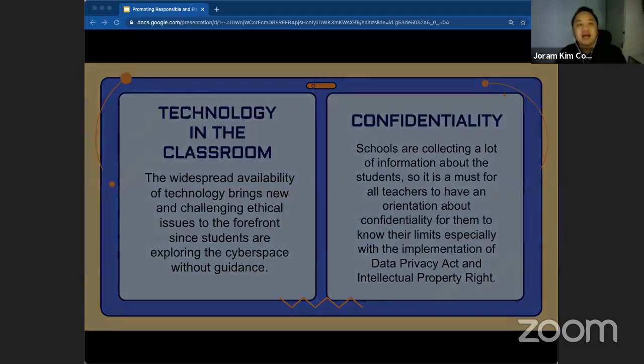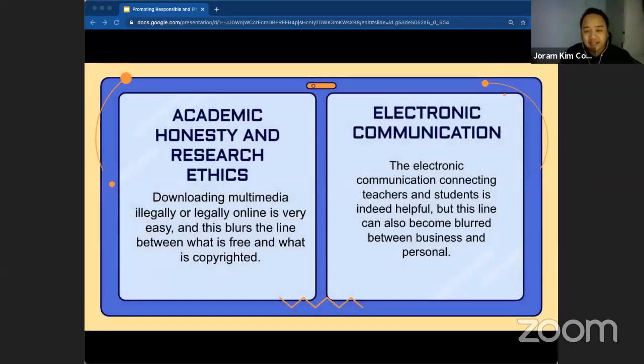Okay? Third, of course, is academic honesty and research ethics. Right now, of course, downloading multimedia illegally or legally online is very easy. And this blurs the line between what is free and what is copyrighted. Di ba ngayon, teachers, aminin natin, halos lahat na lang dina-download, di ba? Legal o hindi yan illegal, o illegal yan, of course, napakadaling gawin online. Kung tayo nga marunong paano pa yung mga bata?